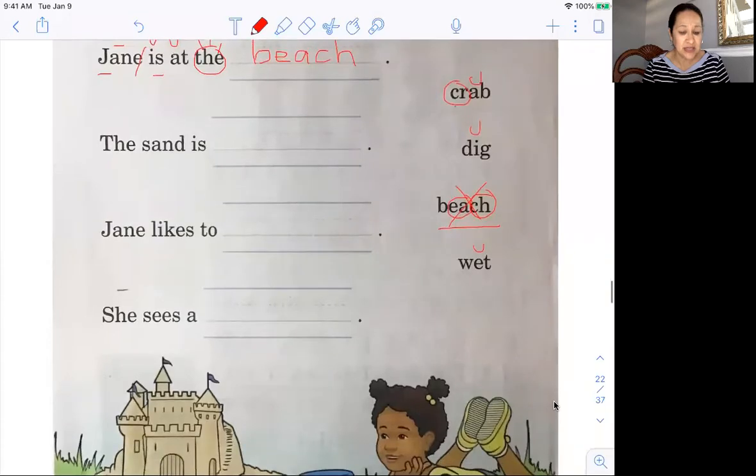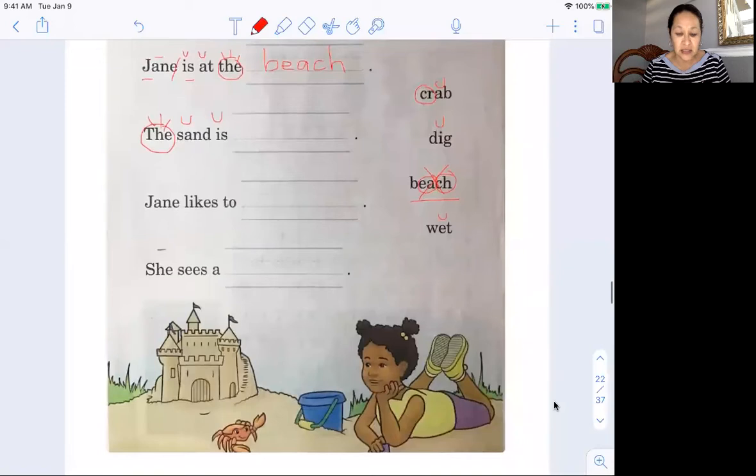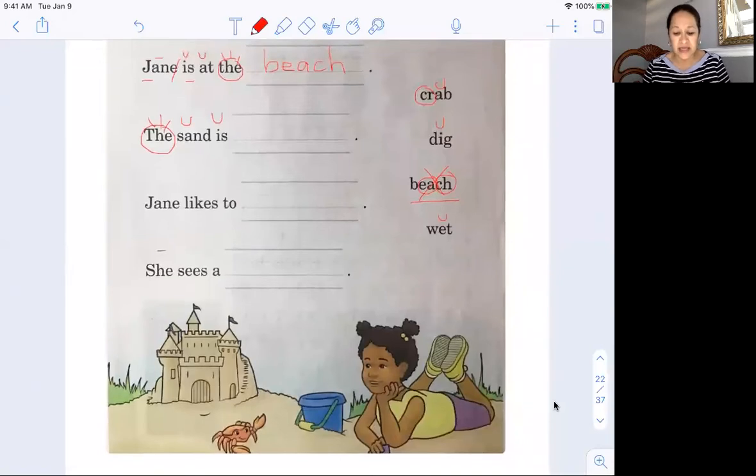Let's begin to read the next sentence. It's the sight word the. The sand is blank. So you need to choose. Let's see. The sand, and you can look at the picture. The sand is crab. The sand is dig, or the sand is wet. What would be the best choice? Did you choose wet? Okay, you're right.